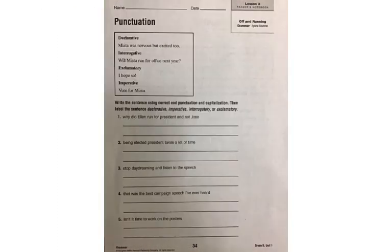Now we're going to move on to punctuation, and this is just simply a review of the types of sentences. And if you look up here at the top box, it says a declarative sentence, okay? And it gives you an example. Miata was nervous but excited too. Remember, a declarative sentence ends with a period, and it just tells you something. Then we have an interrogative sentence, and an interrogative sentence asks a question, so it ends with a question mark. Will Miata run for office next year? Then you have an exclamatory sentence. I hope so. And remember, that expresses great emotion, and an exclamatory sentence ends with an exclamation point.